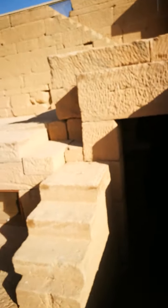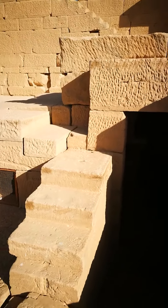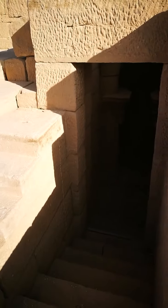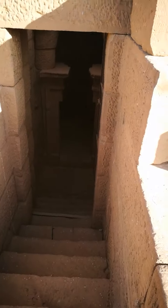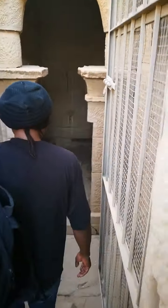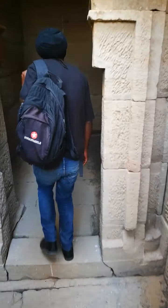Going in there? This is the place where the mummy was. Oh, in here? Yeah. So what's the shaft for? They found the mummy of Mandulis. They found the mummy? Oh, down here, okay. Yeah, it goes down underneath. He passed away inside the temple here.